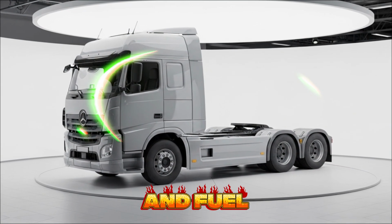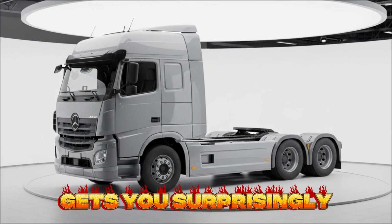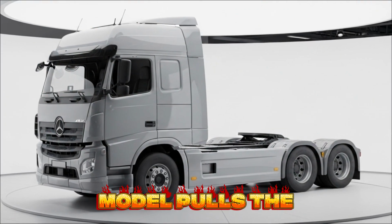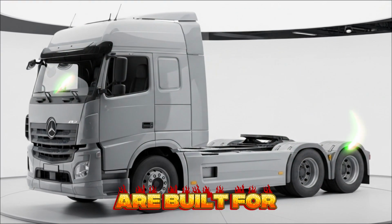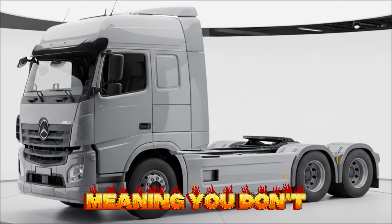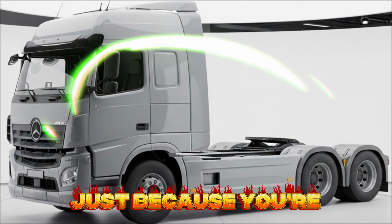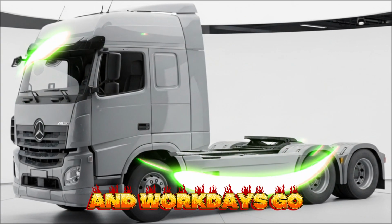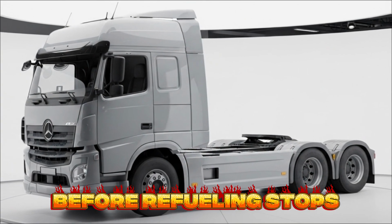Let's talk range and fuel. The hybrid version gets you surprisingly good economy considering the size and muscle, while the diesel model pulls the long-haul distance crowd. Both are built for efficiency under load, meaning you don't lose massive MPG just because you're towing a huge trailer. The fuel tank is oversized, so road trips and workdays go longer before refueling stops.